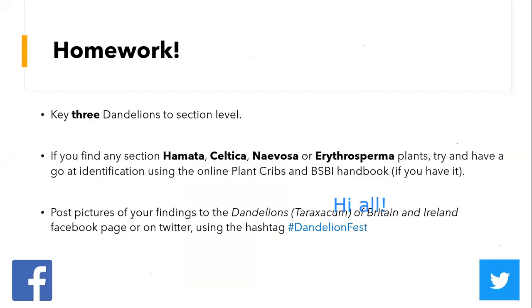Now I've gone over dandelions, their conservation interest, and some of the sections, what I want you to do is this. I'd like you to find three dandelions. And what I then want you to do, whether you use the handbook, you use Stace, or if you don't have those, you use my online plant section key, whether you use any of those resources, I want you to find three dandelions and I want you to identify them to section level. That's what I want you to do.